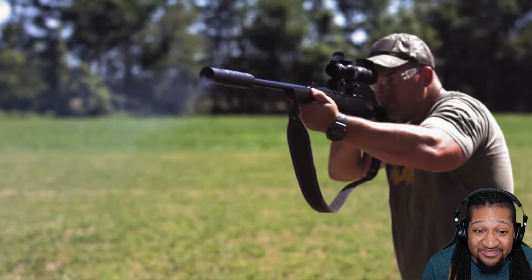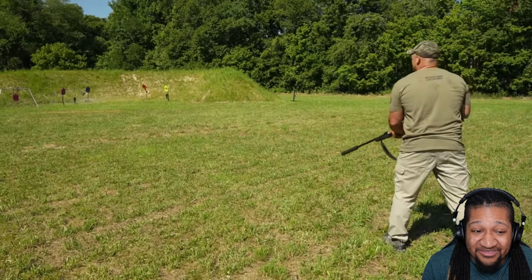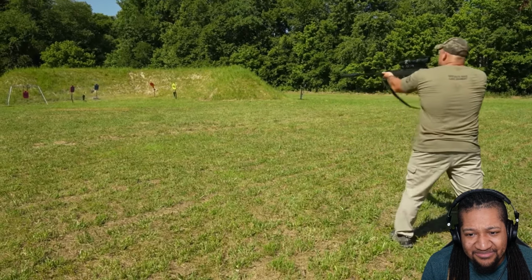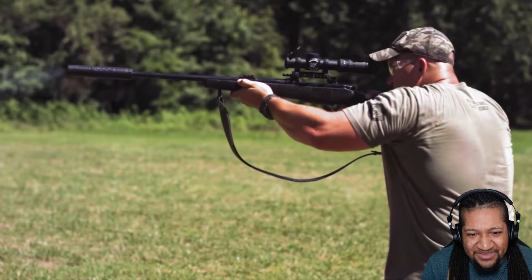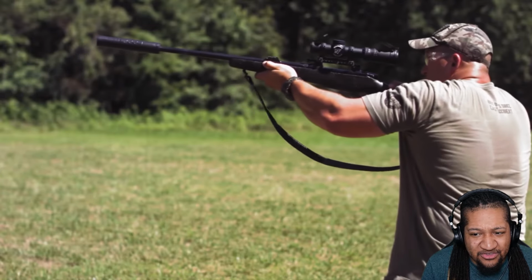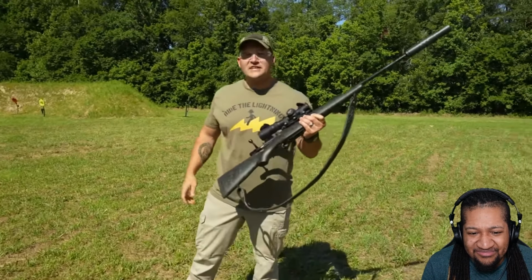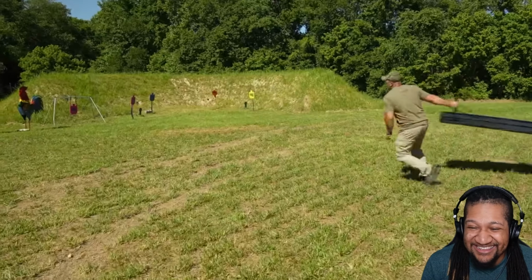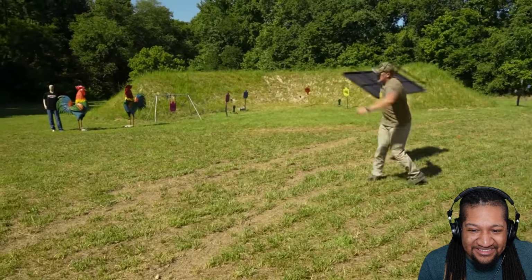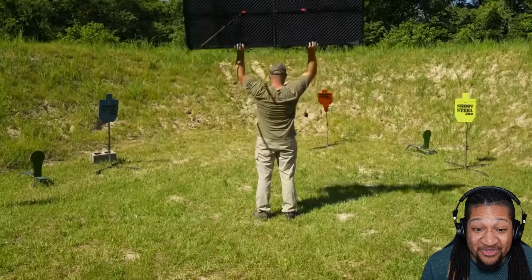That's clean. I'm glad he gave the comparison. It's pretty awesome. Let's do one more. I'm gonna shoot that big one here on the left. That thing looks like it hit like a truck too. All right. 416 Rigby was my favorite before, but now this may be my favorite gun. One of them roosters or that weirdo over there is totally about to get smoked. Oh, 2 for 1. Wow, it's good aim.